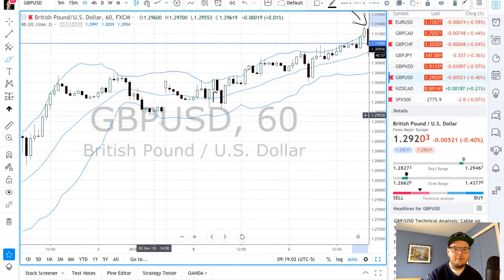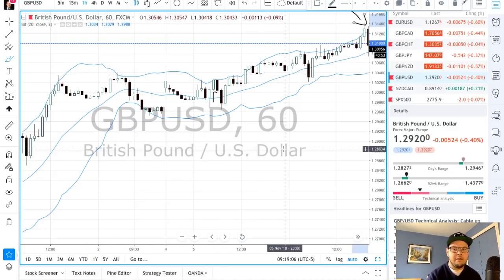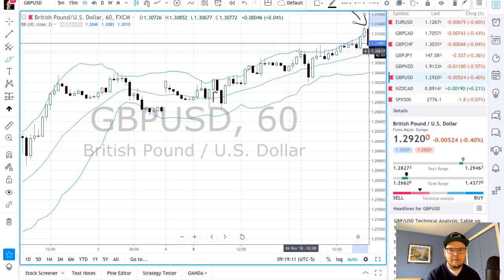So we talked about the level before. Price was shooting to a resistance area at 1.31. We had this break of the Montreal, a really small break, okay? It's a small candle here. Not a big engulfing, kind of small.